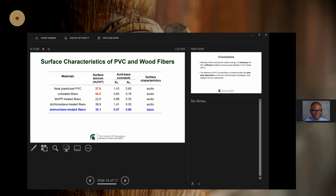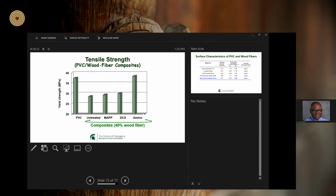Therefore, according to the Lewis acid-base theory, interaction exists only when you have an acid and a base surface characteristic of the fiber. Although I'm not showing it here, we were able to use FTIR to demonstrate that when the aminosilane was used as a treatment, because of the presence of that nitrogen atom, and in PVC you have that chlorine atom, there is a strong formation of an ionic bond between the two. And this is basically the sufficient condition you need when using PVC in order to see an improvement in the strength performance of your composite.